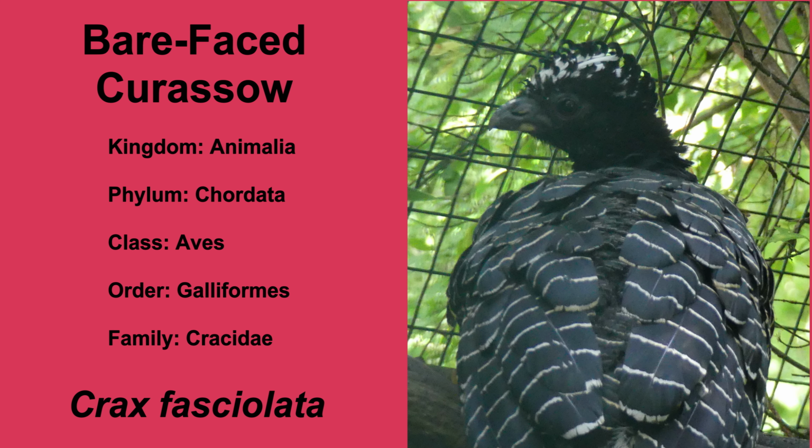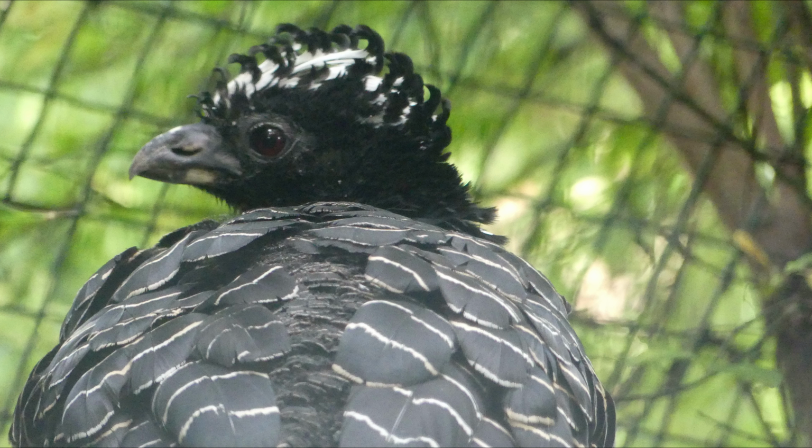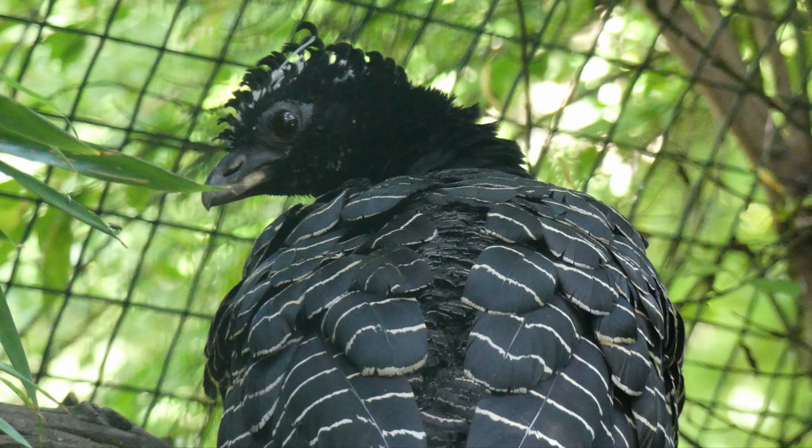male brings her food. The bare-faced curassow's natural habitats are forests in subtropical or tropical America, where it is listed as vulnerable. They are ground feeders, eating vegetation, fruits and insects. They roost and nest in trees. It is a fairly large bird, reaching up to 92 centimetres in length.